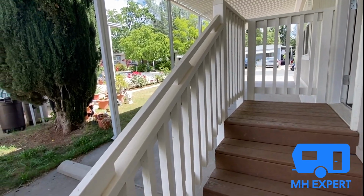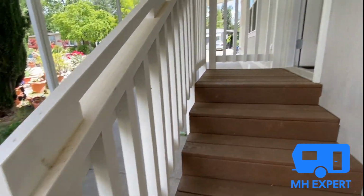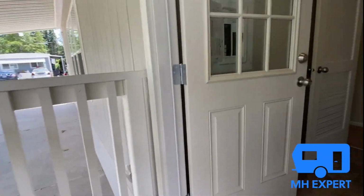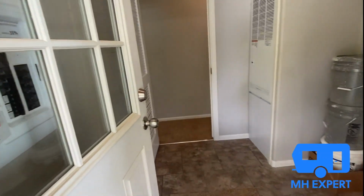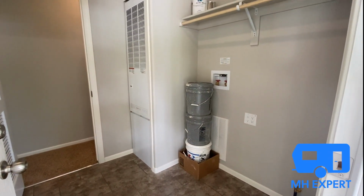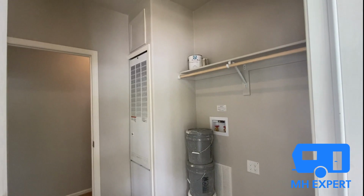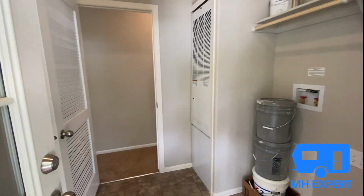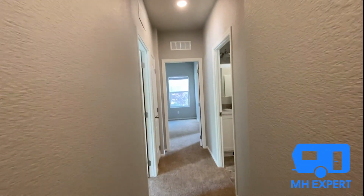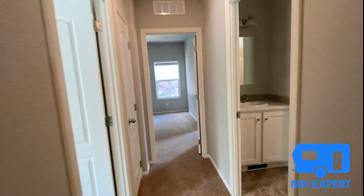These steps are built out of Trex, so it is engineered wood. It's going to last much longer. As we enter into the home, we are in the utility room where you can fit a side-by-side washer and dryer. You have a hanging rack for your clothes. I'm going to be showing you the main part of the house at the end, so make sure you stick it out till the end.